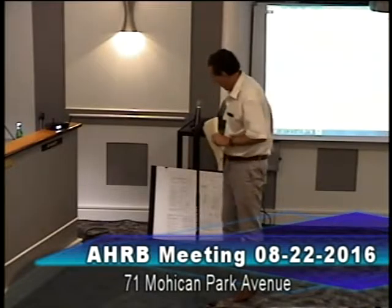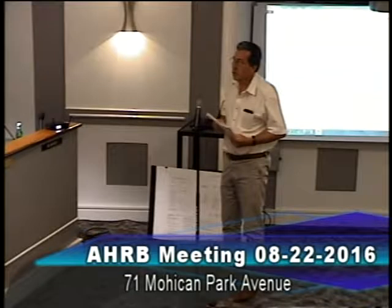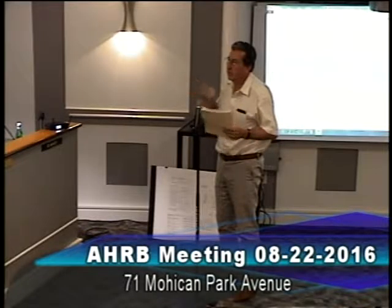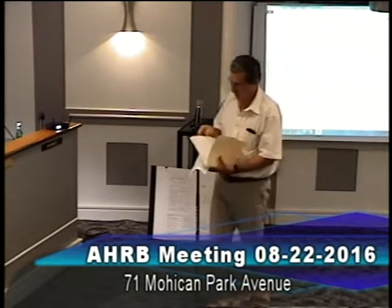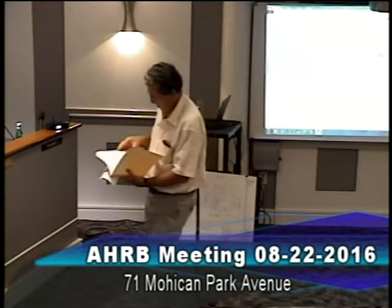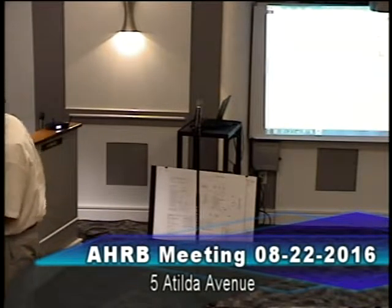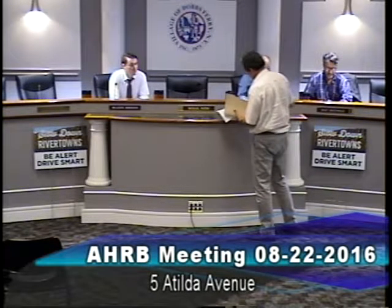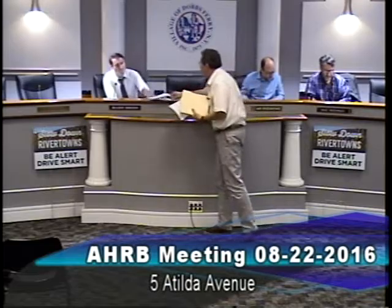Next on the agenda is 5 Atilda. My name's Niall Kane, I'm the architect and owner of the house in question. When we were here last time, we went through everything, I think basically approved, except for the fact that we do an analysis of the adjacent properties for the height comparison, which is here. It shows a little site map and the adjacent properties that we analyzed.